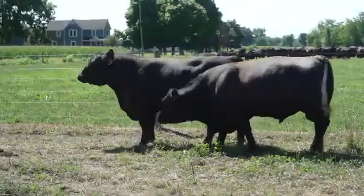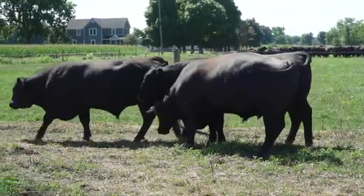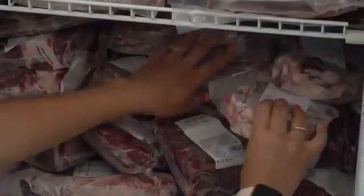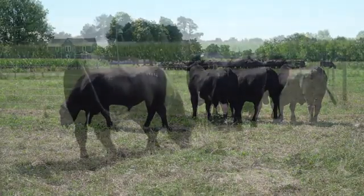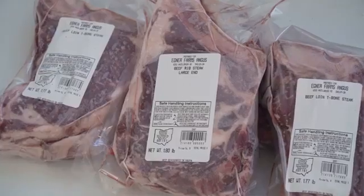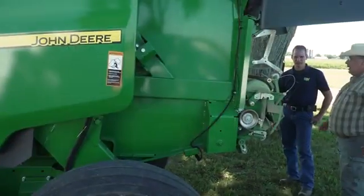One of the things we try to do here is raise quality bulls. We've done that by paying attention to the end product. We raise freezer beef here and sell freezer beef, and so our bulls have to meet a quality aspect for the end consumer. When our bull customers buy bulls from us, they're assured that they're going to get quality products. And with our freezer beef business, we have to have that. Quality is number one.